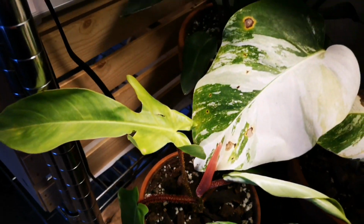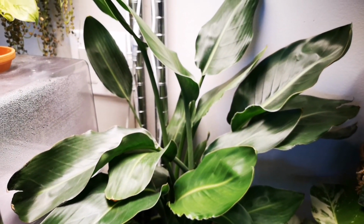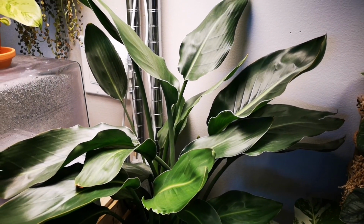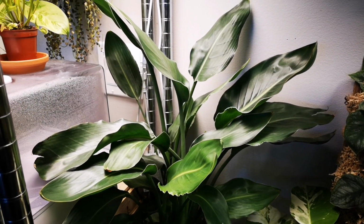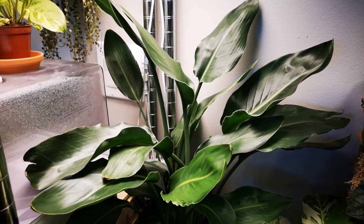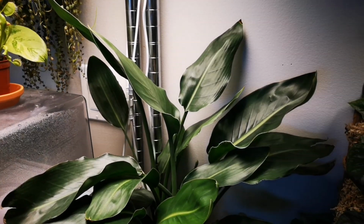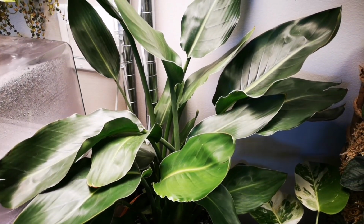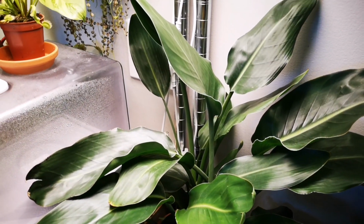All right, moving up, we have what I have named my bingo plant, because this plant was on those little Instagram story game things. It was the only plant that I didn't have on that little bingo card. So naturally I had to go get one. I shouldn't say that. I didn't just get it because of that. I did want one anyways.